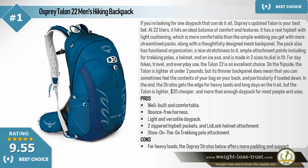The pack also has functional organization, a nice stretchiness to it, and ample attachment points, including for trekking poles, a helmet, and an ice axe, and is made in two sizes to dial in fit. For day hikes, travel, and everyday use, the Talon 22 is an excellent choice.